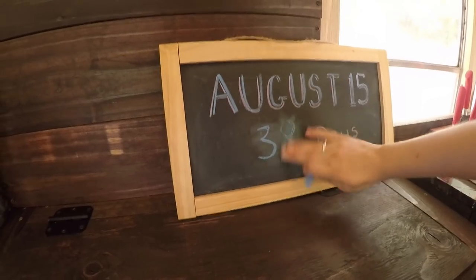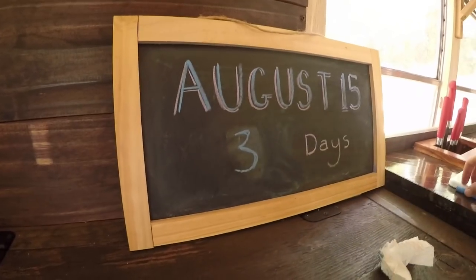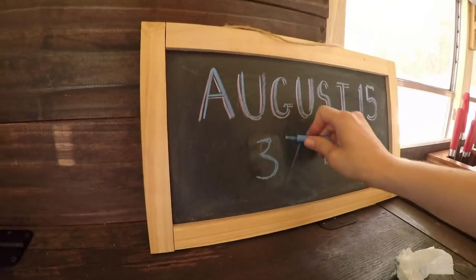So we're trying to have the bus done by August 15th. We have a campsite reserved. That was going to be our official move-in date, but things have changed a little bit. So we are going to have the bus done by August 15th, though, and you guys should try to hold us to that. We're going to do our best, and we're going to spend our first official two nights in the bus with the dogs and everything as a good test run.